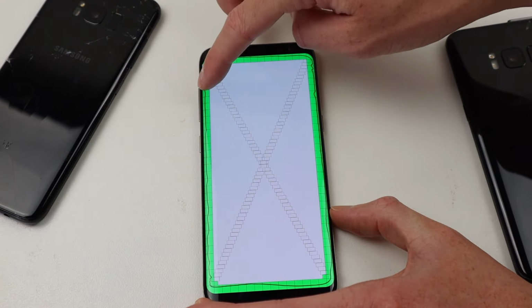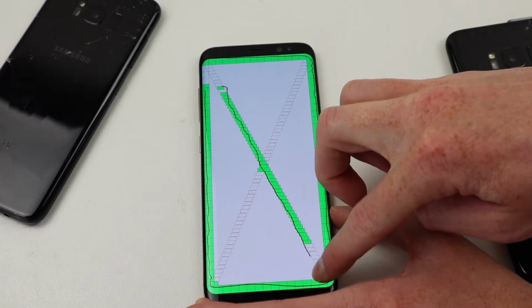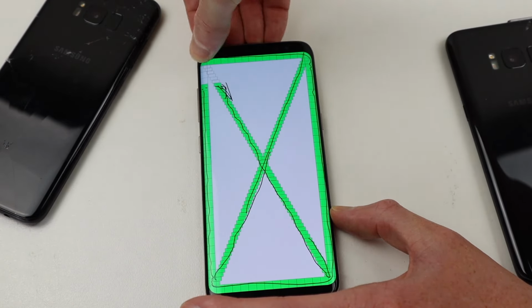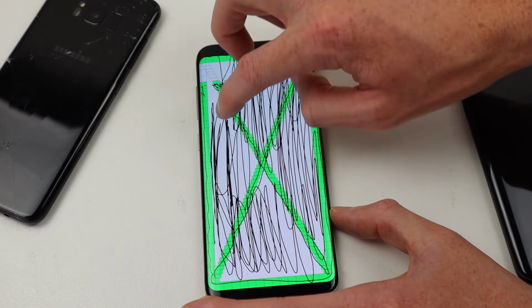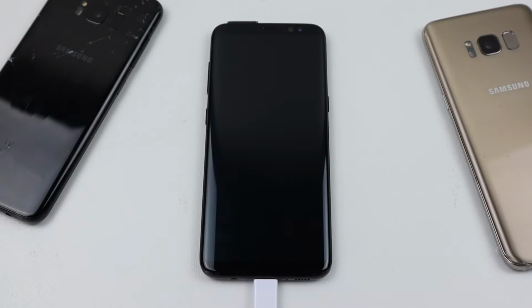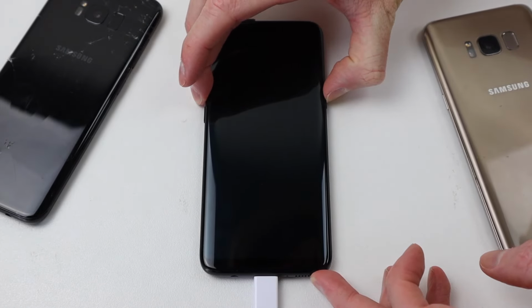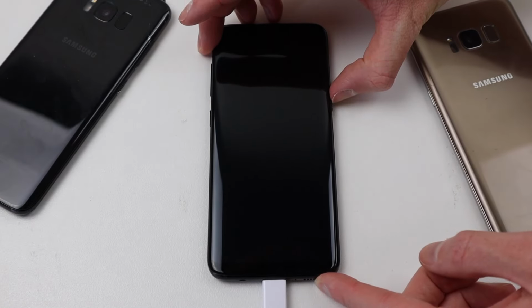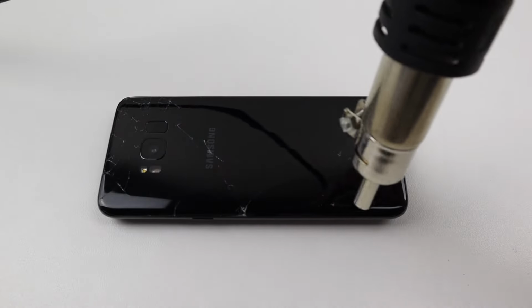And with a specific dialer code, we can test out the touch sensitivity on this display panel. As you can see, it doesn't work in the top left corner, so while this display kind of works, it isn't fully functional. So we're going to test out the next Galaxy S8, and plugging it in and pressing the power button, we get absolutely nothing. Coming across to the last Galaxy S8, we also get absolutely nothing. So we're going to need to open these phones to diagnose the issue further.